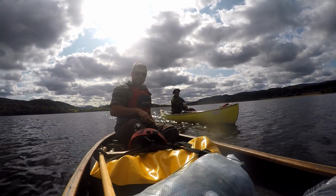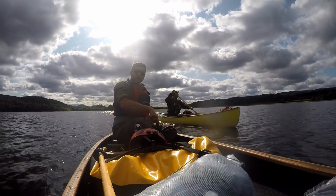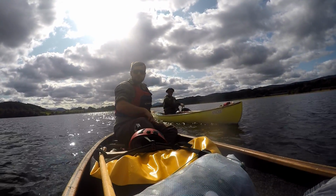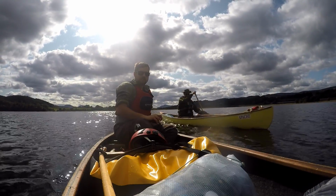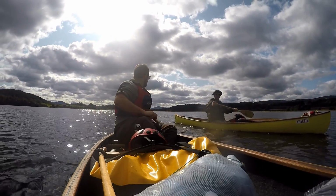No, just crossing Loch Insh just now. Sun's out, we're happy. We're going to stop for a little bit of food before we go into the further bits where we think the river's going to start moving a bit faster. Sounds like a plan. Yeah, totally.